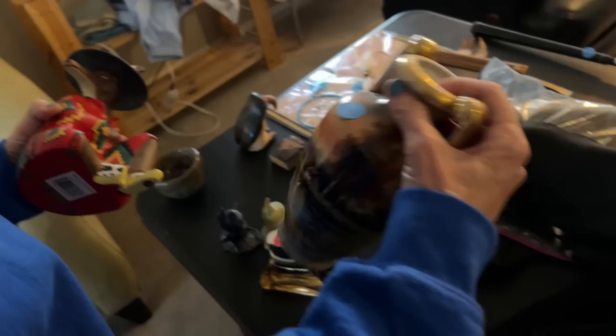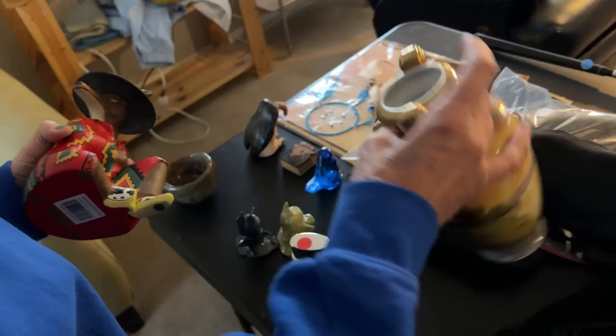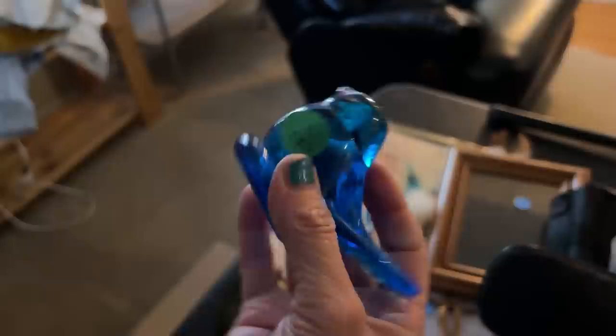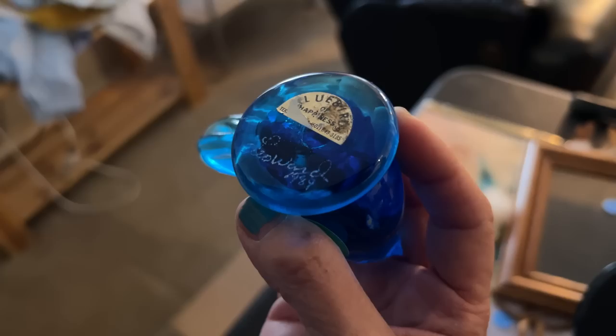Nice little Noritake piece. All right, we'll take that too. That's pretty. I found some happiness on the table. Tweet, tweet. It's a bluebird of happiness. Oh, it's got its original sticker. This is a Leo Ward. 1989? Looks like it. Yep. It's going in the pile.